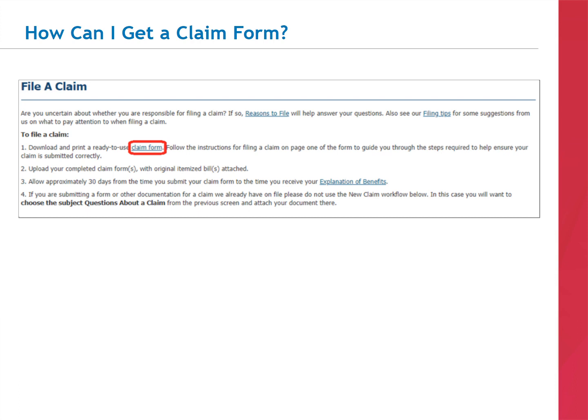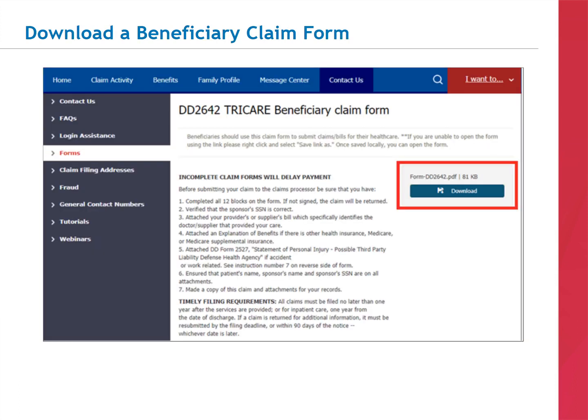After you have clicked the button to submit a new claim, you will be on the Claim Submission Inquiry page. On the top of the page, there are some instructions for filing a claim. In those instructions, there is a link to get the claim form. To download a DD Form 2642 Beneficiary Claim Form, click the Download button. Complete the form and save it to your computer. Be sure to use the Save As command. You will need to have this completed form saved as a document on your computer in order to upload it using the File Attachment feature.